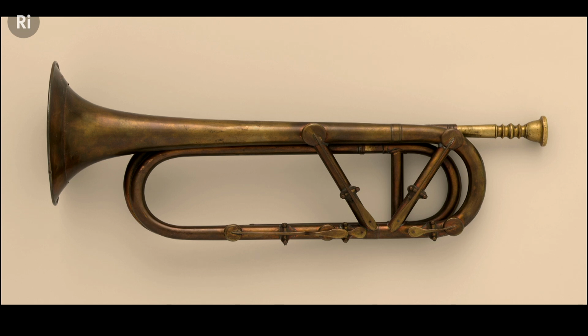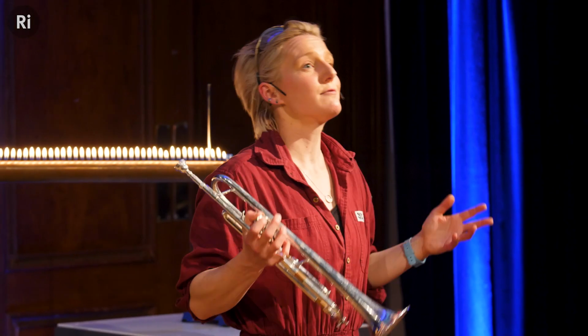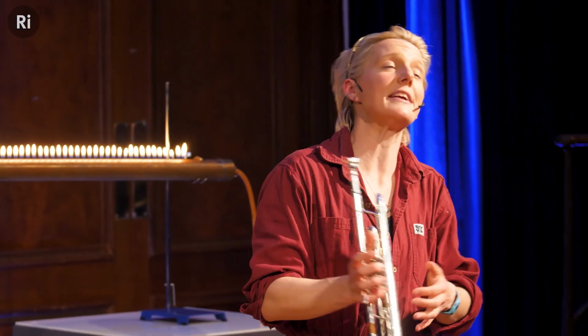And this is a trumpet from the late 1700s, and it was what was called the keyed trumpet. The keyed trumpet had enough intricate mechanisms, we were able to master metallurgy enough to basically add all of the different notes that the keyboard has access to, but now into a trumpet. And composers like Haydn and Hummel started writing trumpet concertos to celebrate this new technological feat.